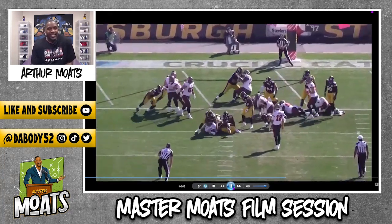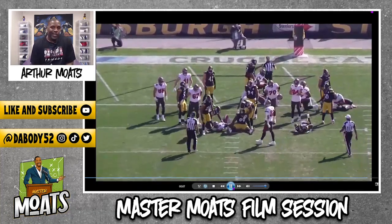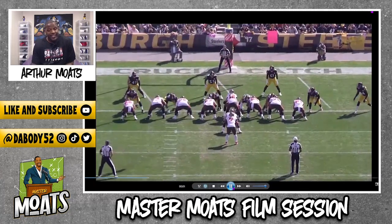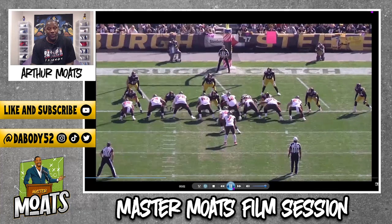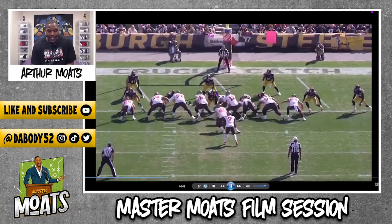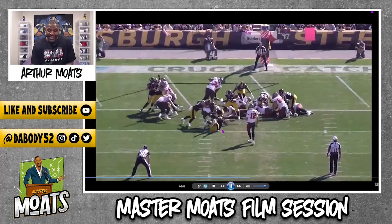Like, this is the type of stuff when you bring a guy in like him, this is what you expect. And we know early on, it wasn't as consistent, but like we said, man, he had missed a lot of time this offseason, man, with the injury. But you see now what he is capable of. Cut block, it doesn't matter. This guy's a playmaker. Get off the ball. Now let's get vertical. Let's go. Big time right there, man.